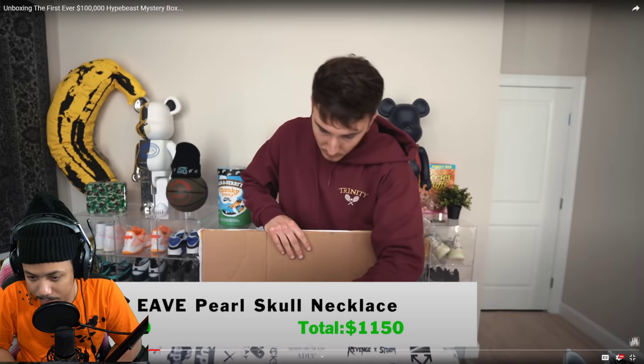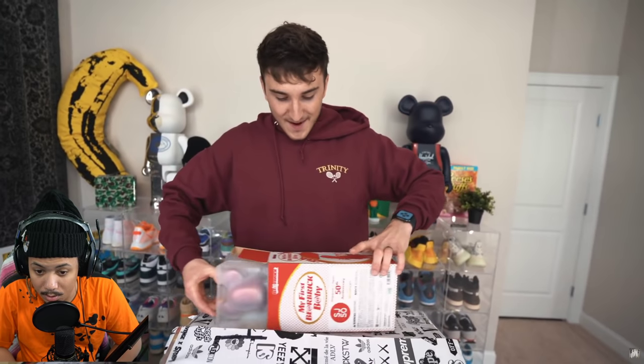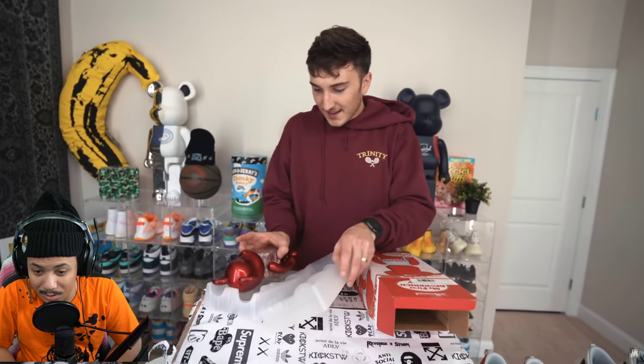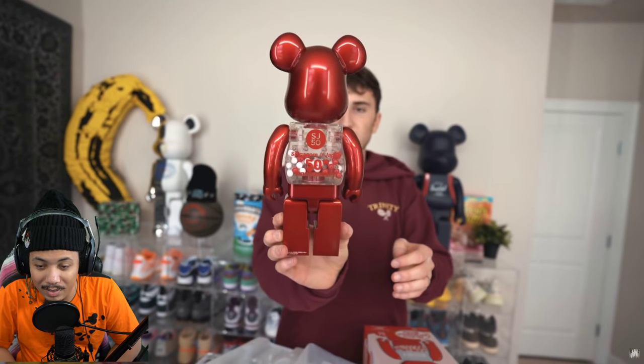Let's see. We have a Bear Brick. This is a My First Bear Brick Baby 400% Red. What the heck? Sounds like a rattle. It's like a baby rattle. Hold on. All right. Oh, wow. Dang, that's noisy. That's kind of cool. Look at that. This is a Singapore Japan exclusive, I guess.